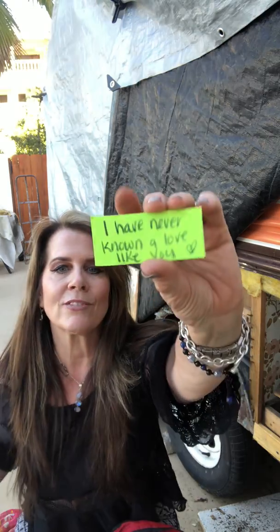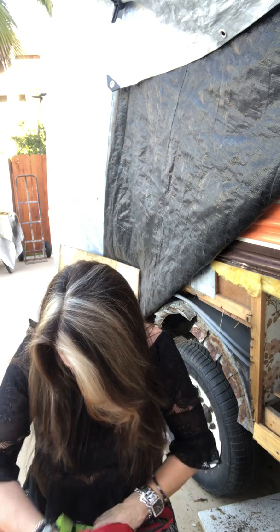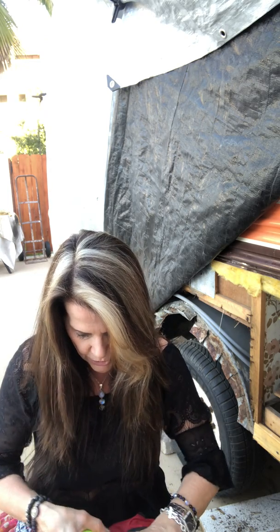I have never known a love like you. Where's your sister? And 4, which is stability. All right, all 4 corners on the ground, which is the angels are all around you. You're completely guided, protected, and loved. You got no reason for fear. Then, see what we have in the other 2.